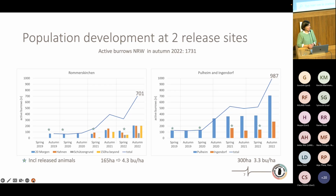And this is now outside. So we release actually in 3 sites in North Rhine-Westphalia, and here I show you the results of 2 sites. On the left is Rommerskirchen, on the right it's Pulheim and Ingendorf. Actually, Ingendorf is in the middle between Pulheim and Rommerskirchen. And they monitor in a bit different way, but it shows still the same.